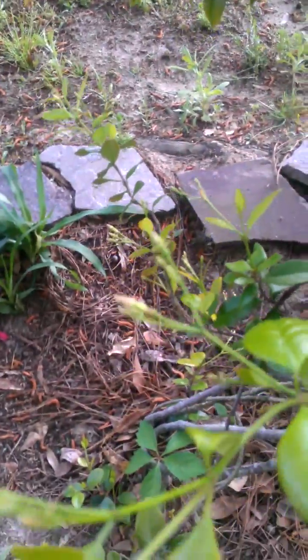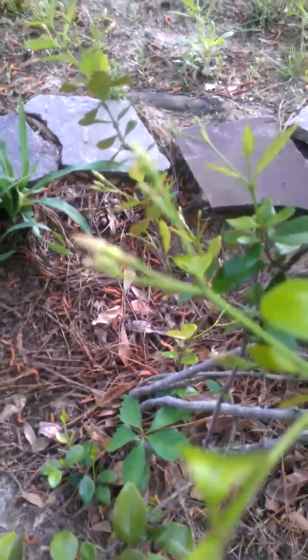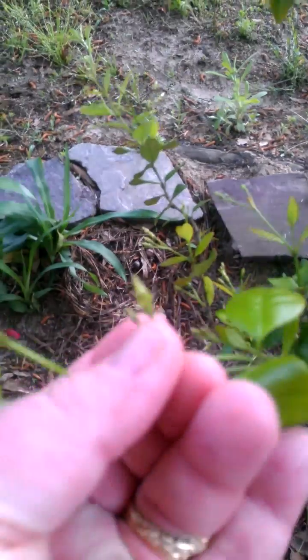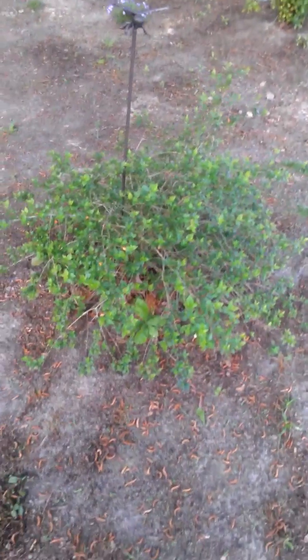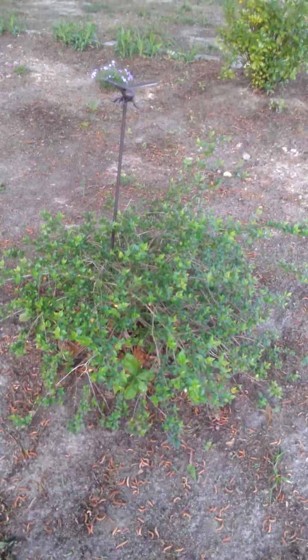You can see right here that they're going to get ready to start. This is an Abelia. In about another month's time, this is going to be completely white.